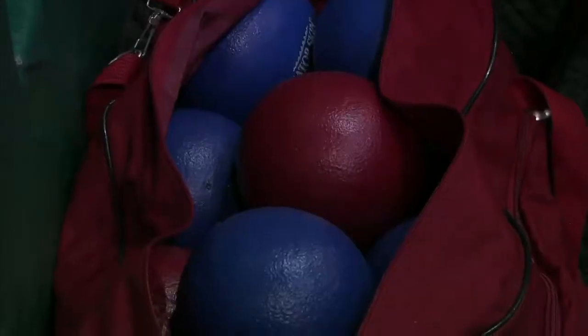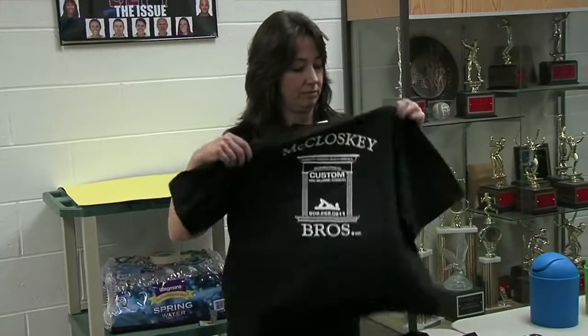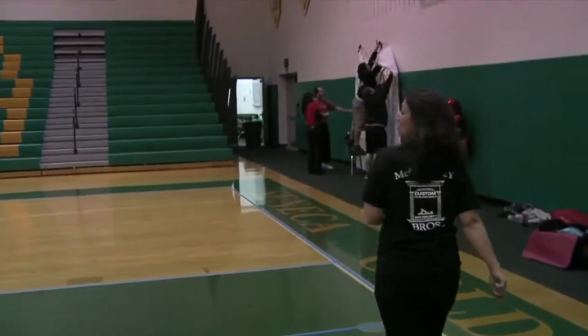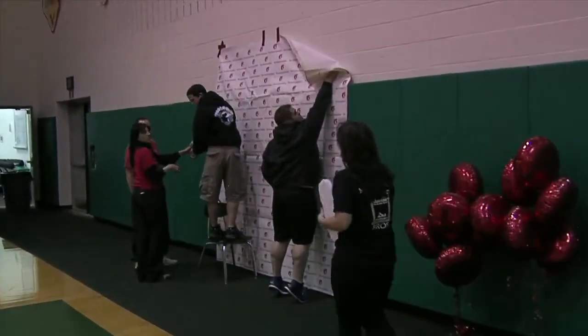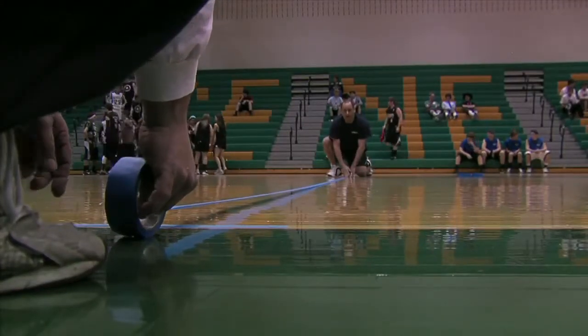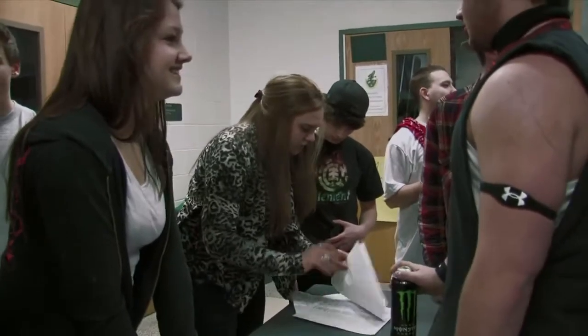Tonight is our Babes Kids Dodgeball Tournament. The Dodgeball Tournament is a fundraising activity for a charitable organization, and Babes Kids was specifically designed to help children with severe medical needs. What I'm going to start doing now is going to the gym, making sure that the Canuso Foundation and the 12th Man Club are starting to tape down the court.